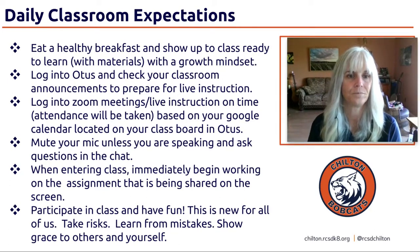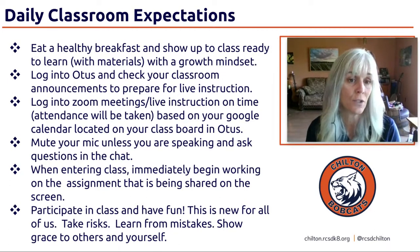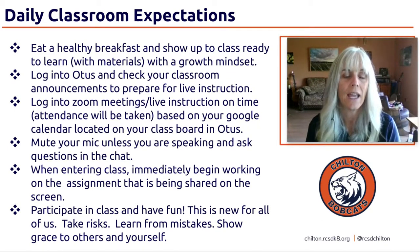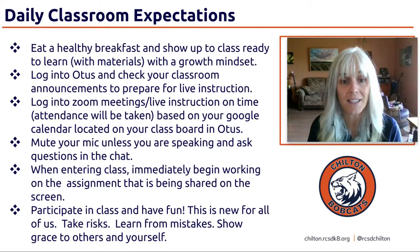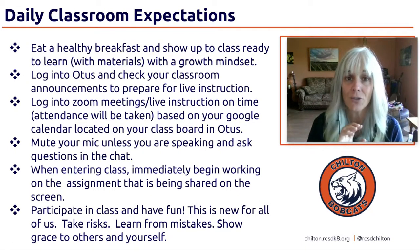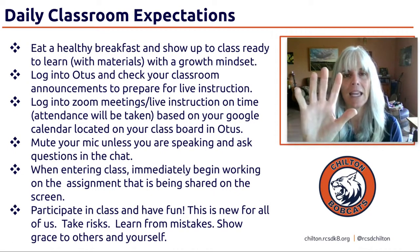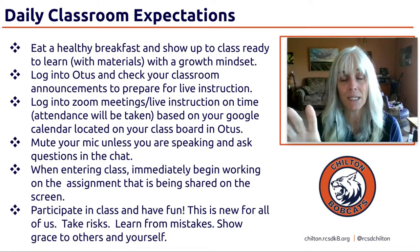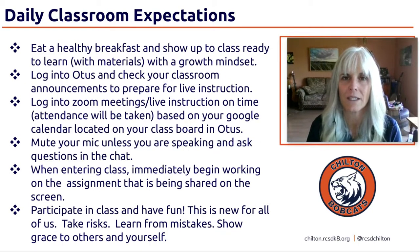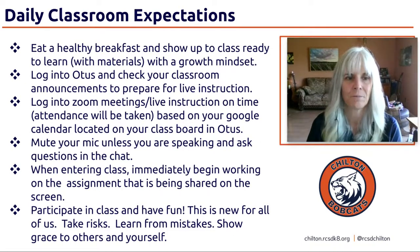Students are expected to mute their mics unless they're speaking or asked a question during our chats. And when entering class, they need to immediately begin working on the assignment that's being shared on the screen. I'll be sharing my screen when they come in and they enter the meeting, and whatever's mentioned on that screen is what they should begin working on while I take roll and touch base with everyone.